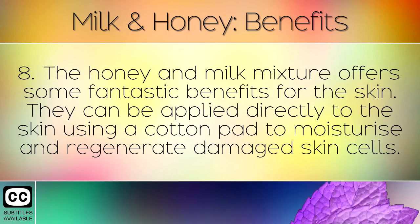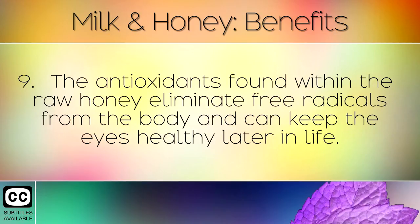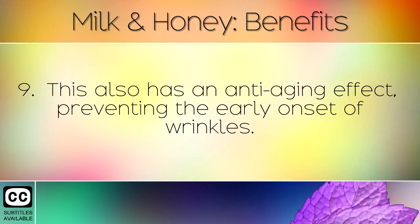8. The honey and milk mixture offers some fantastic benefits for the skin. They can be applied directly to the skin using a cotton pad to moisturize and regenerate damaged skin cells. 9. The antioxidants found within the raw honey eliminate free radicals from the body and can keep the eyes healthy later in life. This also has an anti-aging effect, preventing the early onset of wrinkles.